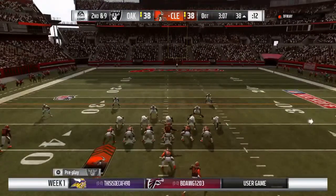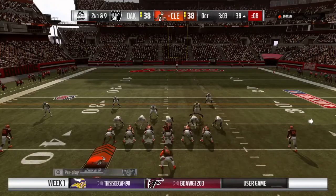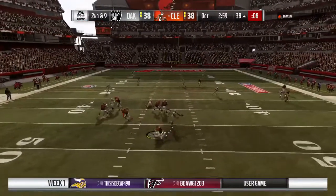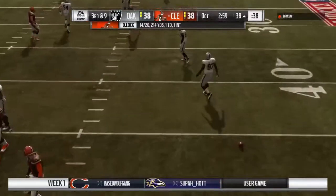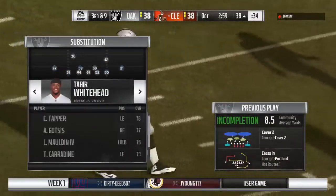Set. Blue 90. Blue 90. Gone, gone. Now back to throw. And he'll be hit as he releases it, and that'll fall incomplete. He was looking for Landry that time, and it's 3rd down.